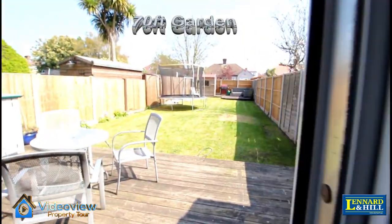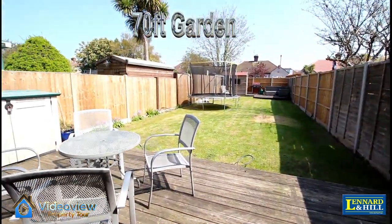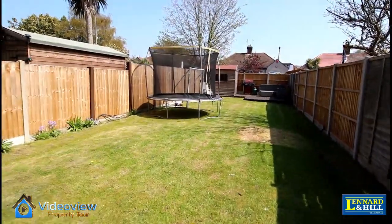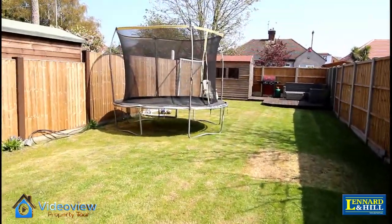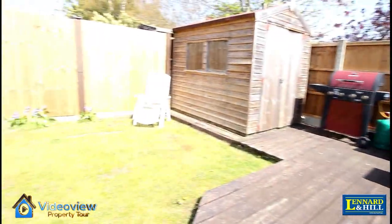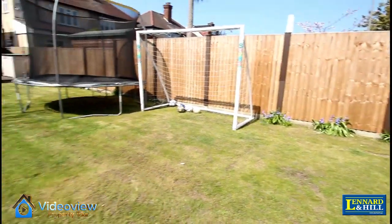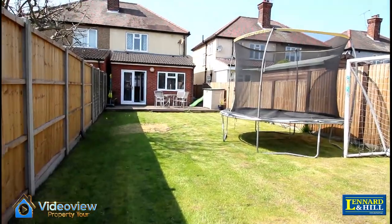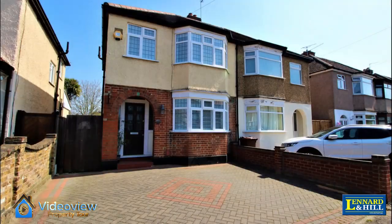Double doors open out onto the garden, approximately 70 feet in length, commencing with a deck area. Plenty of lawn and a further deck area at the bottom of the garden. A terrific garden for most families.